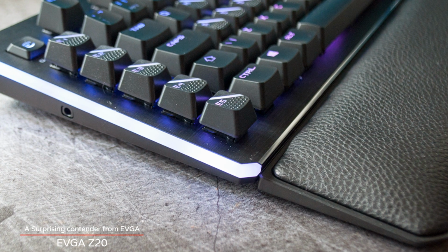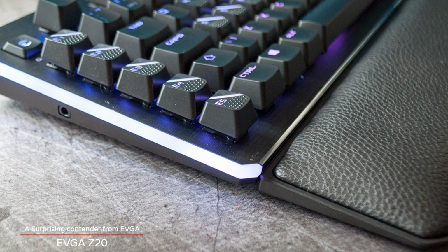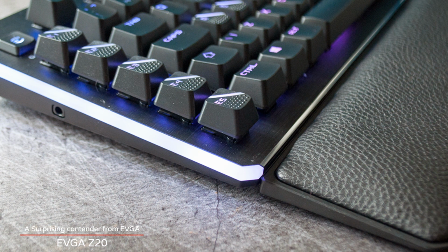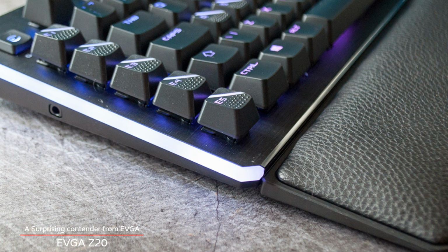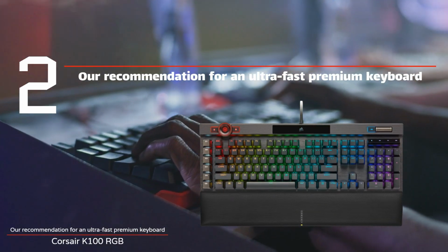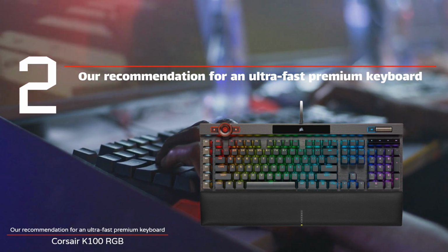Overall, given that this is one of only a couple of EVGA's keyboards, we'd call it a success. It's an incredibly fast keyboard with some unique features you won't find anywhere else. Plus, there isn't anything we'd call a real drawback. Number 2. Our recommendation for an ultra-fast premium keyboard.